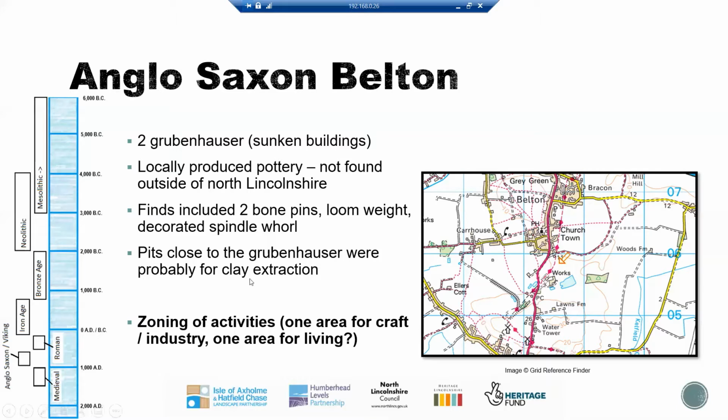And then we also have pits used for clay extraction. So these are all industries that are being carried out on site. You've got people living here, you've got people weaving here, you've got people extracting clay for pottery here. It's all happening in the local area.